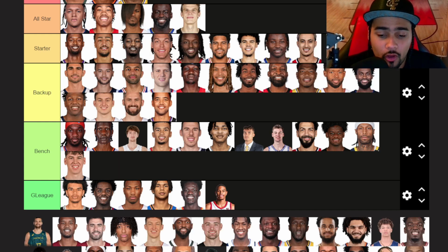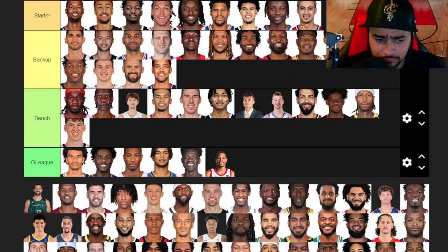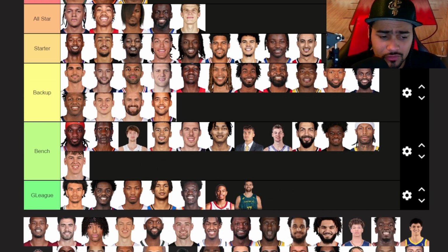Lauri Markkanen, going in all-star tier. Just got paid a lump sum of money from Utah, which is well-deserved. And yeah, he's an all-star-like player, man. He's really, really good, Lauri Markkanen, especially without the ball. He doesn't really need the ball a whole lot to be very efficient and very effective. Jack McVay, going to go G League.